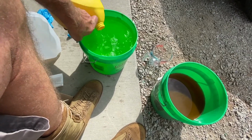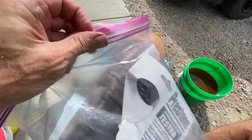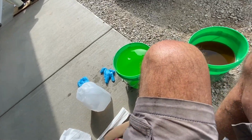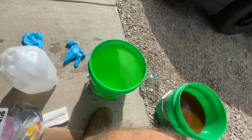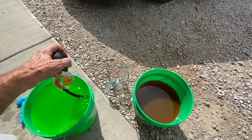All right, mixed 50-50. And of course, we're gonna take our antifreeze tester to confirm that it is in fact exactly what I say it is. Nothing more, nothing less. Obviously in the Midwest, freeze protection down to really cold. 50-50 tends to do that for you. And we'll slip this little thing in there.